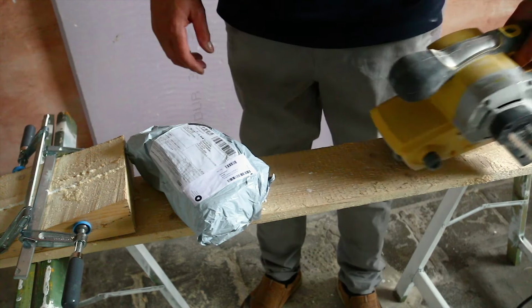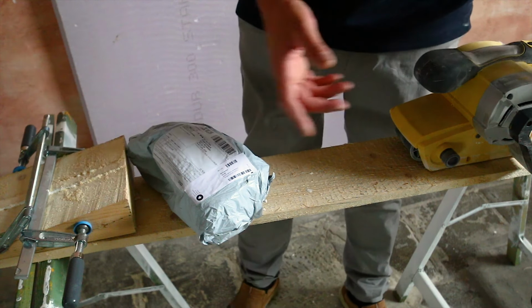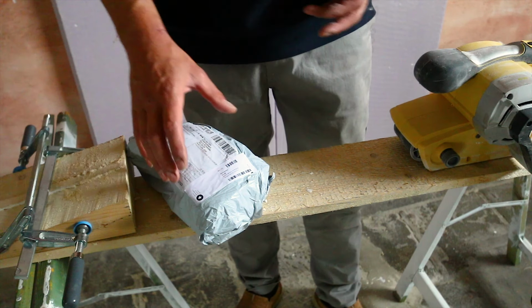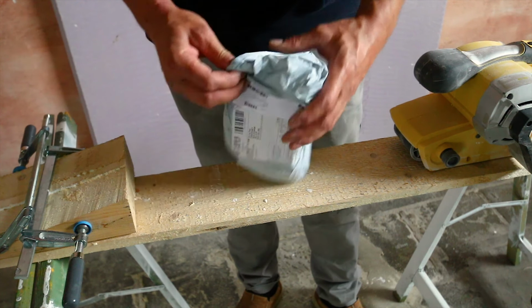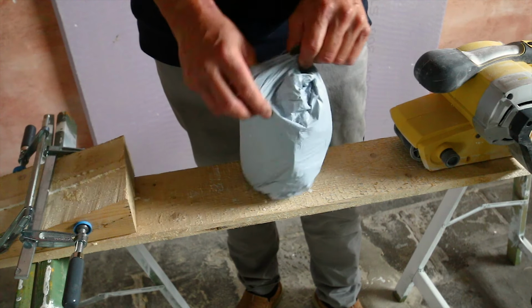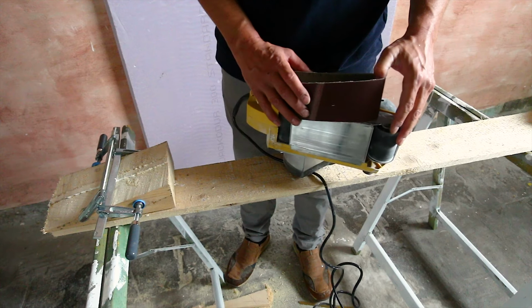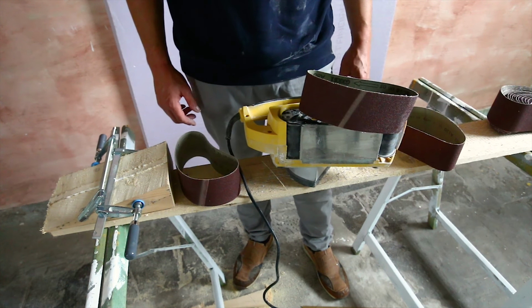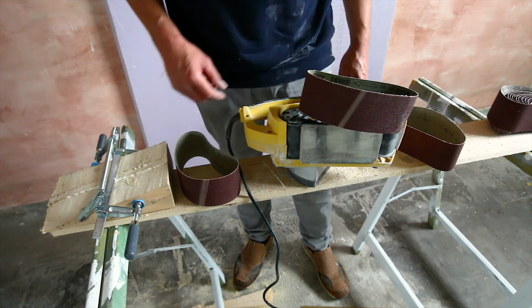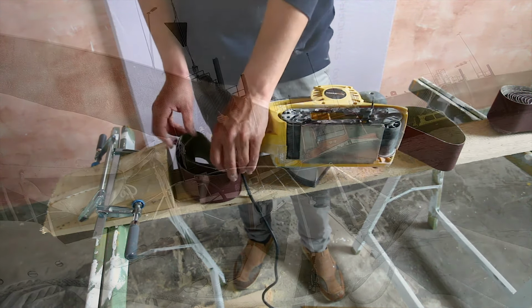Bought it second hand, but there was only one sandpaper with it, and I broke it in the first 5 minutes. But I have this one ordered from China. Whoa, they're way too short. What? It's for sure wrong. That's a fact. Crap.